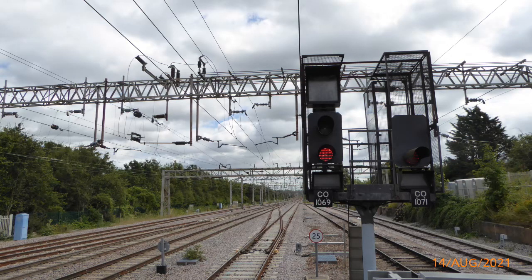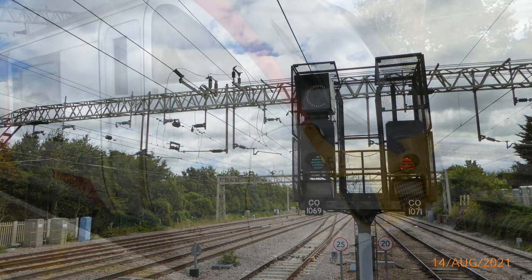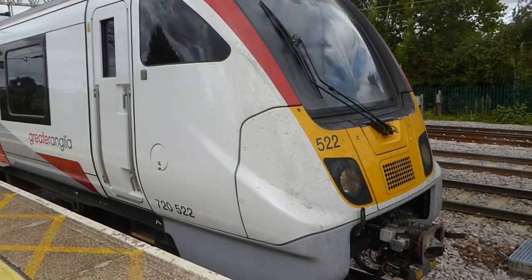I hope you like them. And the signal was at red at this stage. And then, believe it or not, it changed to green. The train could pull out. So let's have that now, shall we?